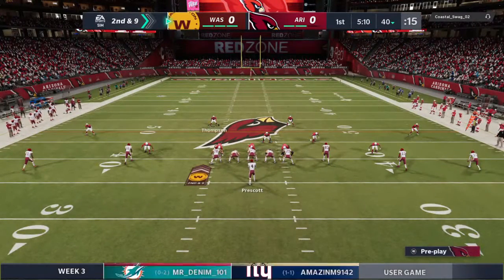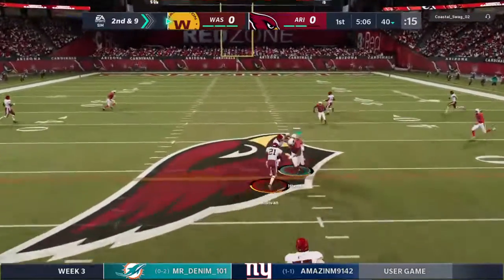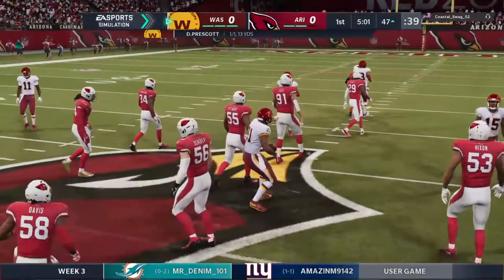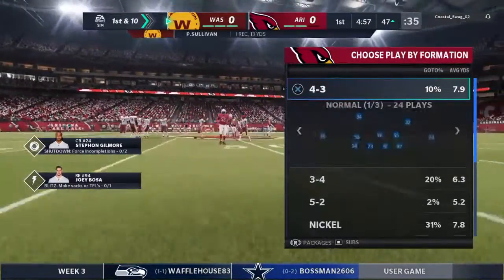Here's 2nd and 9. Prescott from the gun. He's going to flip one out here to his running back, and he'll be taken down, but not before he gets into enemy territory. A gain of 13. It's a first down.